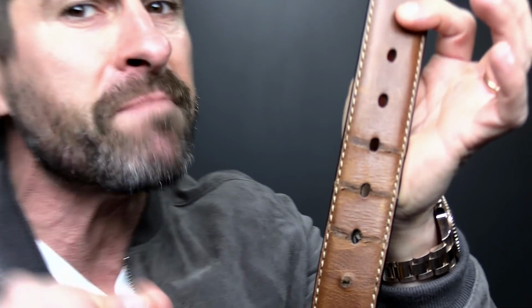When it comes to denim, mild distressing is good. When it comes to your belts, mild distressing is bad. If your belt looks like a war zone, highlighting the fact that you have a difficult time maintaining a consistent weight, also ugly.